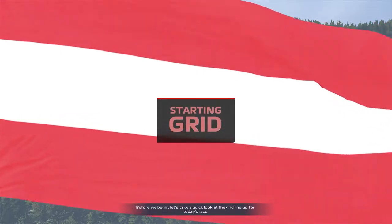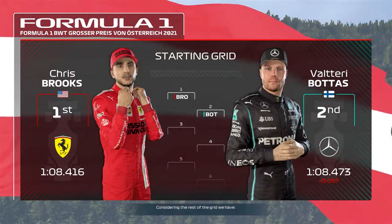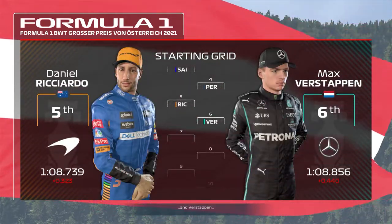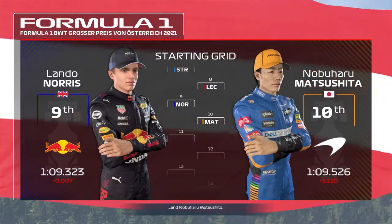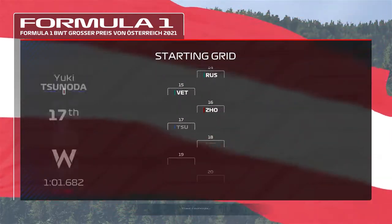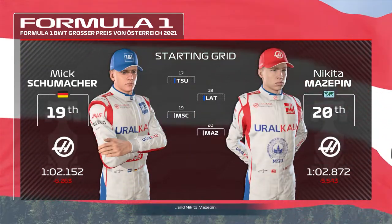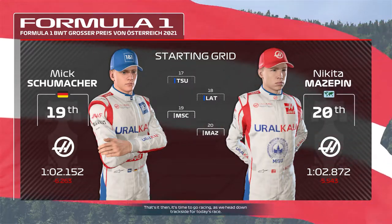Before we begin, let's take a quick look at the grid lineup for today's race. Moore lines up on pole position, and it's Valtteri Bottas that completes the front row. Considering the rest of the grid, we have Sainz, Perez, Daniel Ricciardo, and Verstappen, Stroll, Leclerc, Norris, and Nobuharu Matsushita, Giovinazzi, Ocon, Pierre Gasly, and Russell, Vettel, Joe, Yuki Tsunoda, and Nicholas Latifi, Mick Schumacher, and Nikita Mazepin. That's it then, it's time to go racing as we head to trackside for today's race.